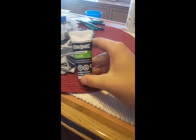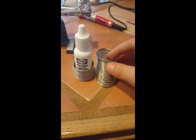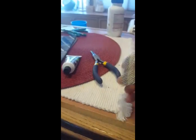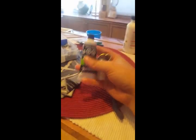This one I got came with this thicker solder, a lot thicker than this one, which I hardly use unless I'm doing very heavy belly rings. And these were a little more, about $25, $30.